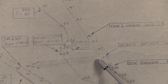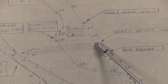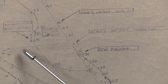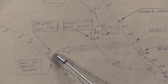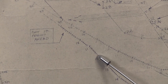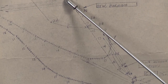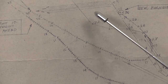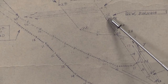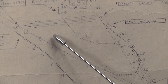So this notation here indicates when we opened fire with intent to stop them. This was at time 08, and 2 of the boats were here, and there's a third one, the first one in their formation, broke off and started to maneuver to get ahead of us. So the main threat was the ones coming in. We noticed at this particular point, one of them became dead in the water and started burning.